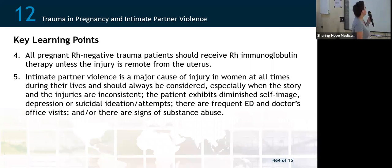Now we already discussed that, or we need to administer that unless the injury is remote to the primary part of the body, not this extremity.